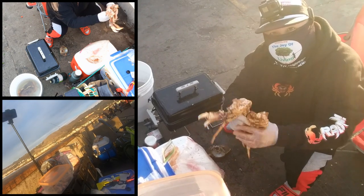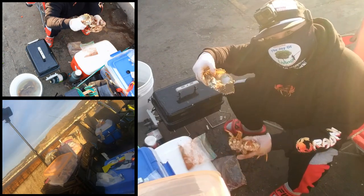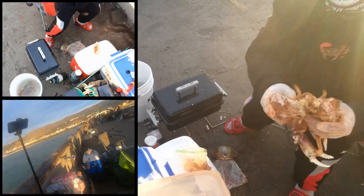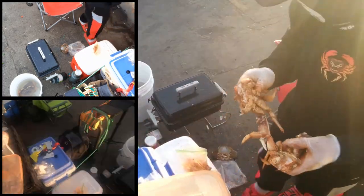Okay, and what I'm gonna do is I'm gonna tear it into pieces so it could cook a lot faster rather than leaving it whole. And I'm gonna keep the carapace around just in case a game warden comes around. You know, we gotta check that. Rub it in, rub it in. Look at that. Ooh. Let's make it happen, make it happen.